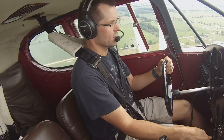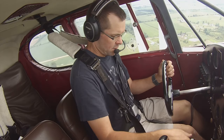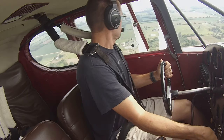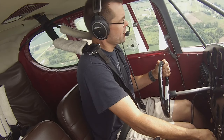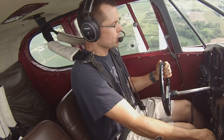Going to come around here and try an approach from this end. No, I probably won't land. I'm just going to see how the approach would work from this side. Brown City traffic, Stinson turning base, runway 09 at Brown City. We will be going around on this approach.